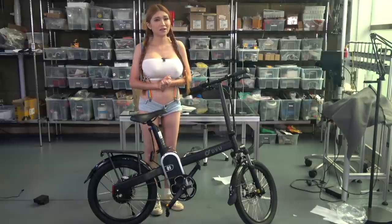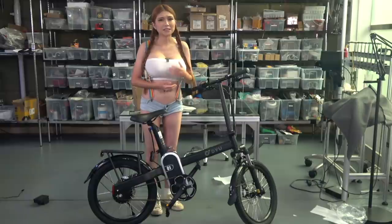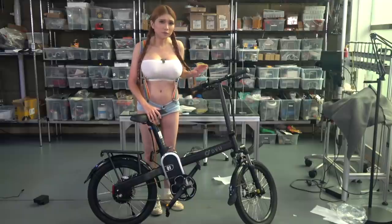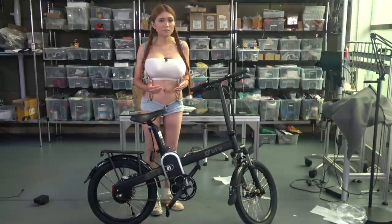Next, as a small person, my rule of thumb for e-bikes is they should weigh no more than half of what I do. A third is ideal. The R1 has an aluminum frame, weighs 20 kilograms, which isn't the lightest I've ever wheeled, but quite reasonable for the size and price.